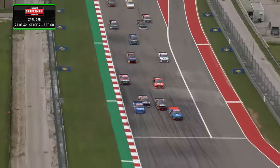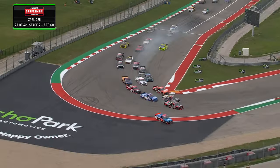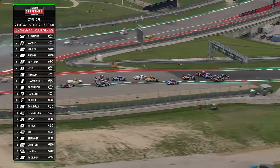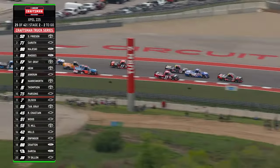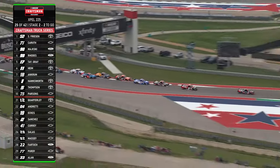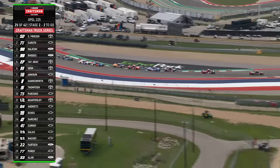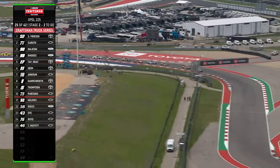Look at Ben Rhodes, started in the back, trying to make it three, four wide. Jack Hawksworth locks it up. Stewart Friesen goes wide. The 98, Ty Majeski, almost sideways. He saves it. Ben Rhodes to the lead. Three wide, comes Corey Heim. Part of the track is so difficult. They did it. Majeski has fresh tires as well. Remember, he got in right as the caution flag waved.